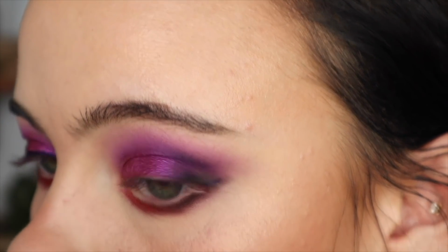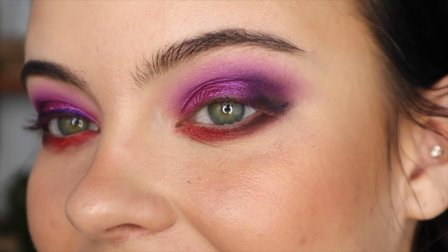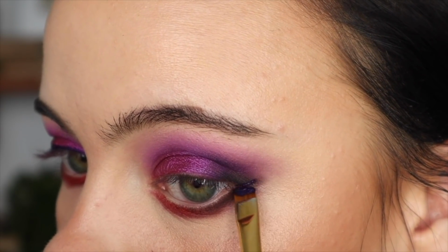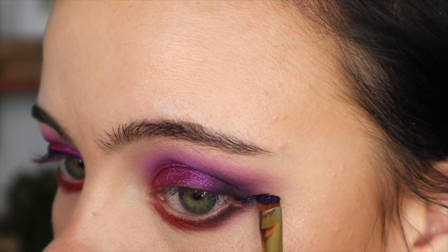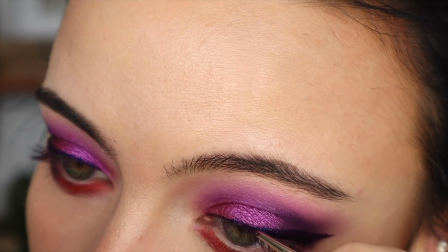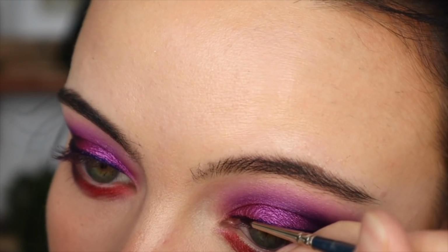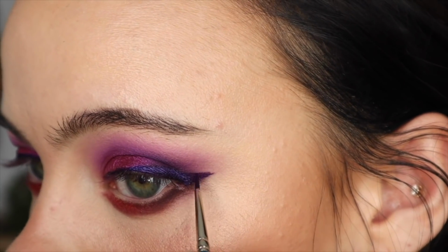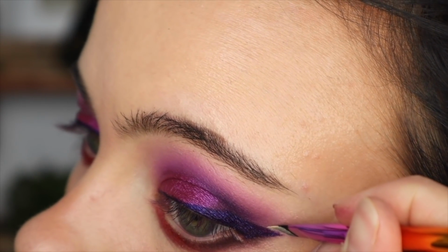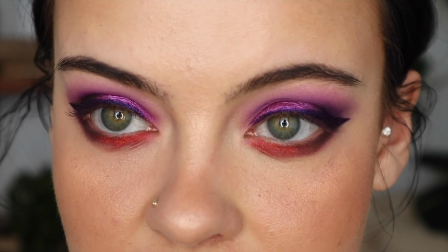You don't have to add the liner. I'm just gonna add the liner because my eyes are getting sensitive and it doesn't look very good over here. It's very patchy because of my tears. And I also wanted to demo as many products as I could. I'm just going to slightly correct this with some concealer. So now I'm just gonna quickly add some mascara and I will be right back.